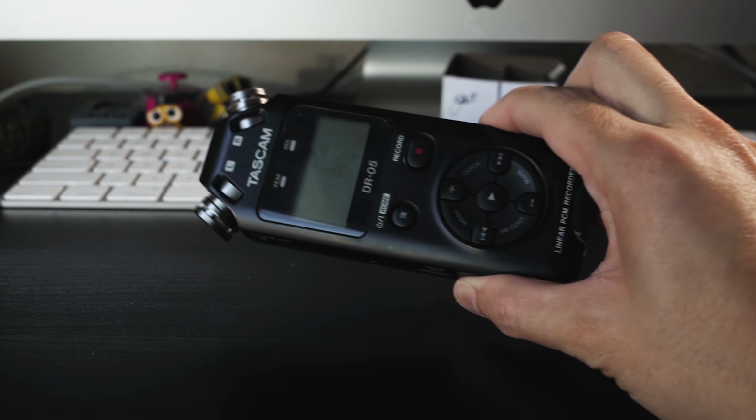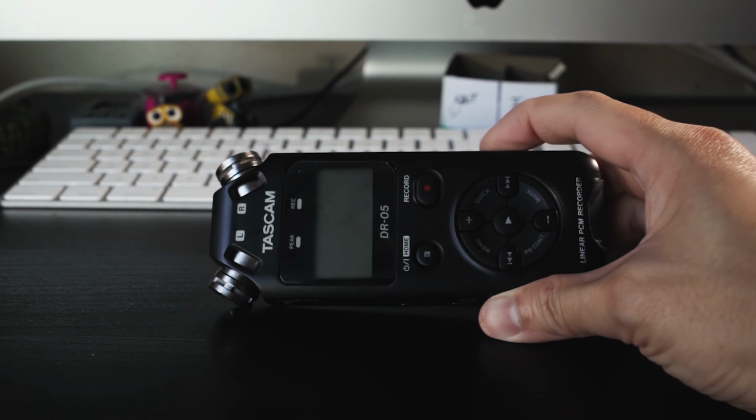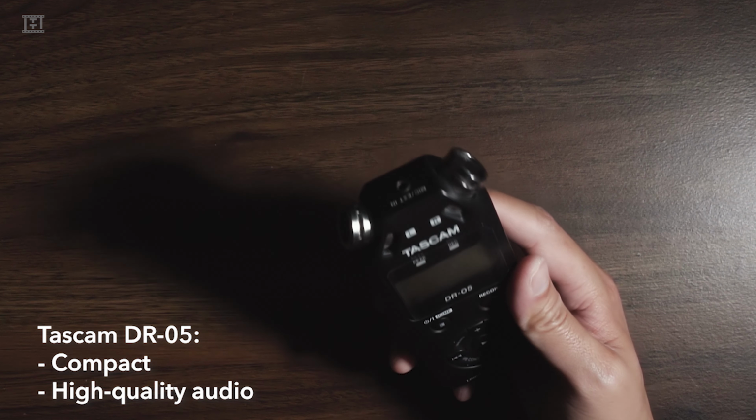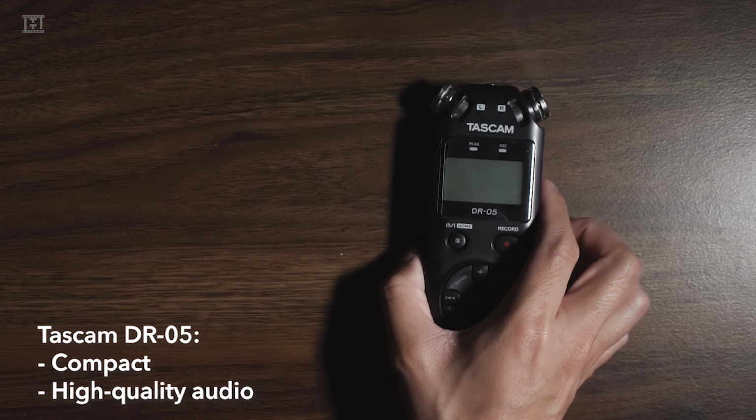I like to use my Tascam DR-05 audio recorder. This was my first audio recorder that I bought and I just never saw any reason to really upgrade since I wasn't doing a lot of sound production. The DR-05 is a very old model, but I really like it because it's portable and it just gets the job done.